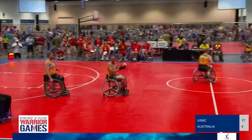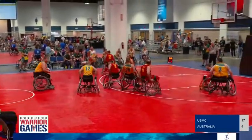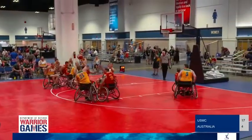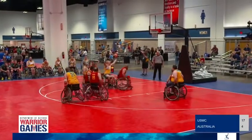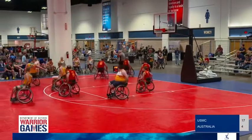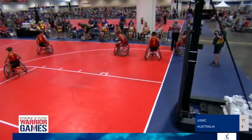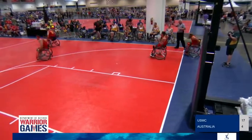.350 left in this second half. 17-4. Let's see if these Aussies can get another 2. Robert Webb inside again. Gets his chair clipped, unfortunately, by his teammate. Benjamin Morgan didn't control his chair. He bumped into Webb.